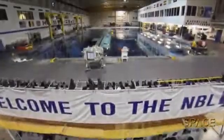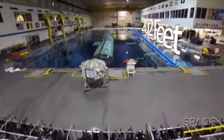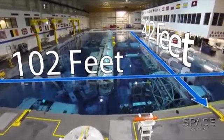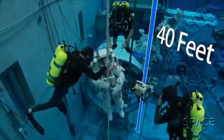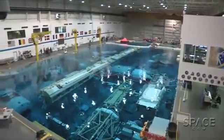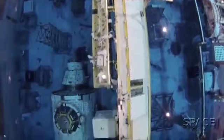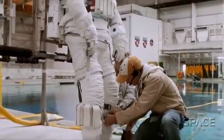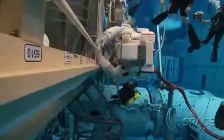Yes, Tarek, we're out at the Neutral Buoyancy Laboratory here just north of the Johnson Space Center. This is the largest indoor swimming pool in the world. It's 101 feet wide by 202 feet long, 40 feet deep. And we have the entire International Space Station mocked up in the water here. So when astronauts train for spacewalks, we put on the same suit that we're going to wear when we go out into space. And we get into the pool here.